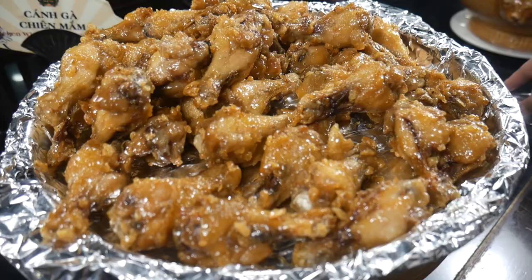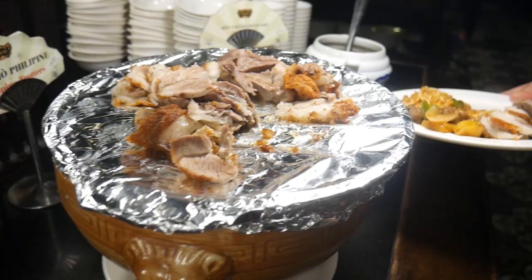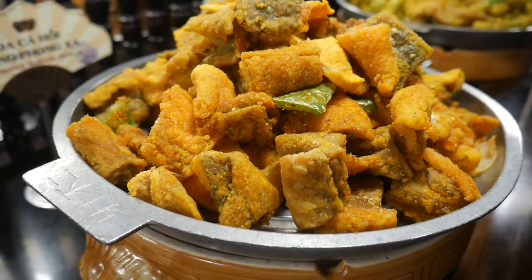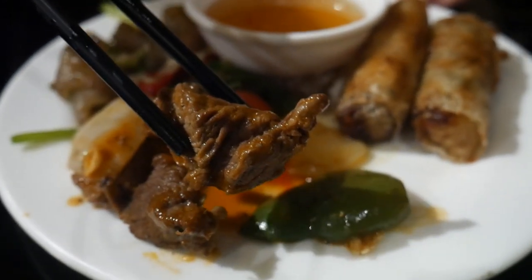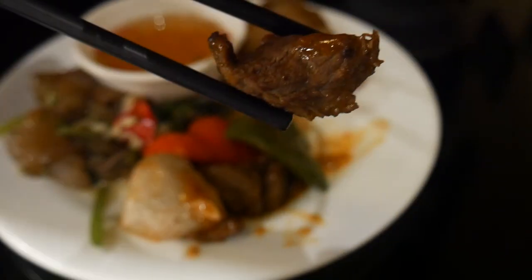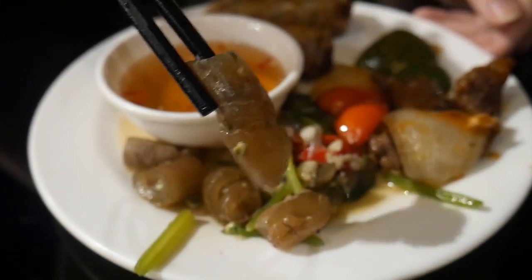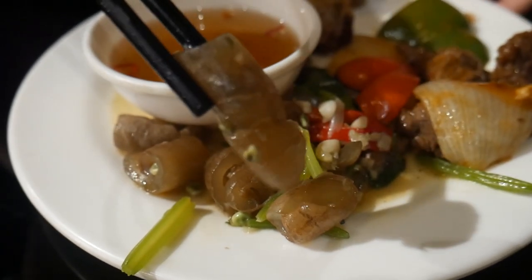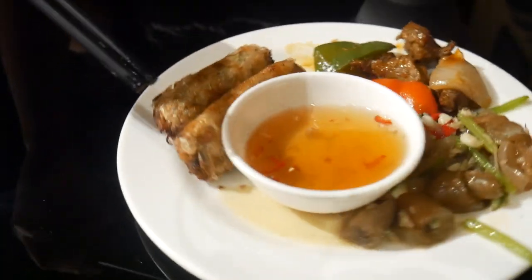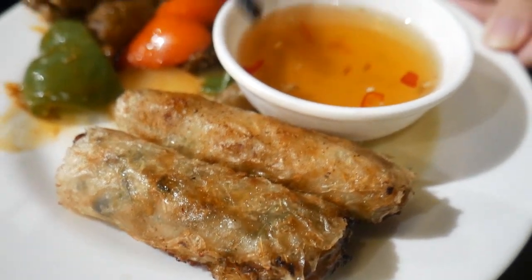I'm gonna start to dig in. Food is mostly Vietnamese cuisine, a mix of Chinese and also Japanese. This is fried ostrich. It doesn't look like it's fried, and I've never had ostrich before, so this is gonna be my first time. It looks like there's a sweet and sour sauce. This one is a stir-fried sea cucumber. I've never had this as well, so that looks interesting. I also got the Nem, which is fried spring rolls, that will go well with this nuoc mam.